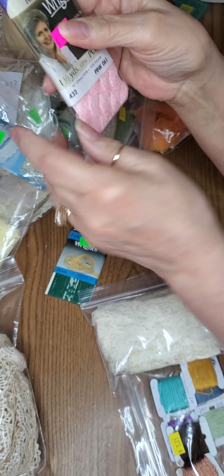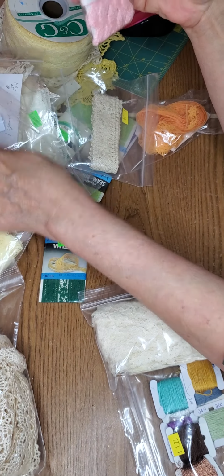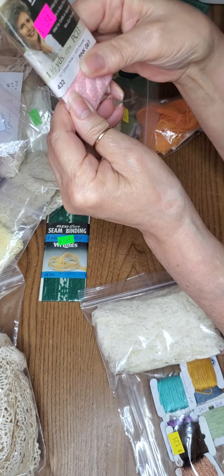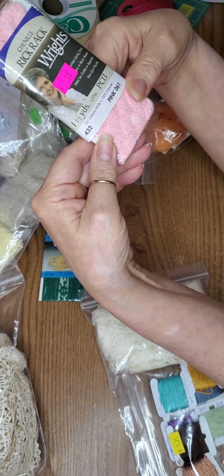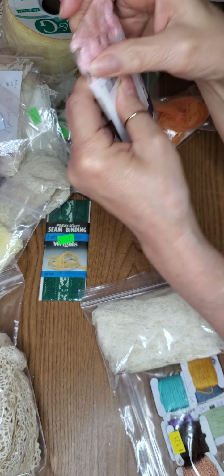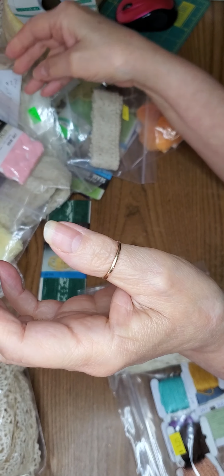And look at this. This is just going to be so cute. This is like chenille rickrack. Yeah, that's what it says. Chenille rickrack. And it can be used, and it is especially cute, sewn on snippet rolls. Isn't that? I've seen white, but I've never seen the pink. So here it was, 50 cents.